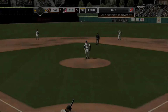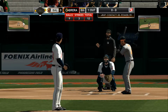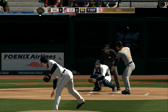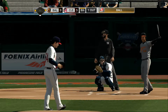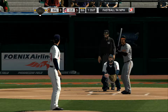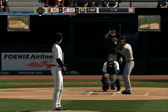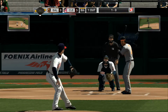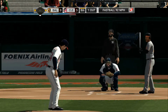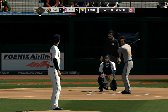He flew out his last time up. 2 men on, 1 out. First pitch on the way. And Cabrera throws one outside for a ball. Ready with a 1-0. And that catches the outer half for a strike. A nice four-seamer right there. That one's clearly on the outside corner. He hit the spot.